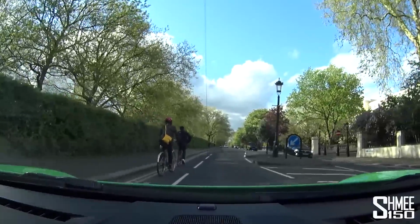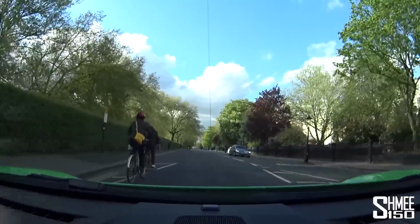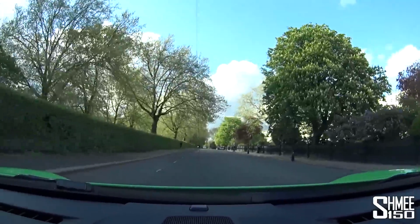The weather today, by the way, bringing the cyclists out, but it is crazy. The sun just pops out between a cloud, and the next thing you know, you're standing in the sunshine with rain falling. Welcome to London in April, hey.